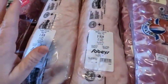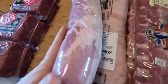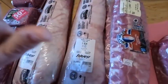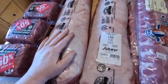We're going to be also doing some corned beef, some pork chops, a couple of small roasts on the fat ends here. This will last us a while. All right. Oh, this is going to be fun.